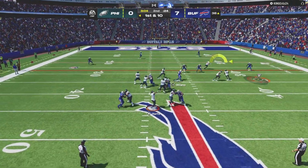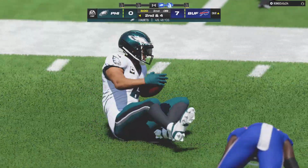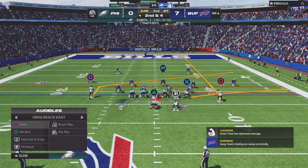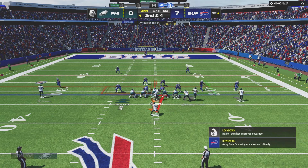Off the play fake, here's Hurts. Oh, it's caught on the right side by Smith. Yeah, that's good for a gain of 6, and it's 2nd down. A 6-yard pickup brings up 2nd and now an audible here into something else.